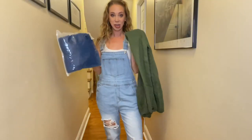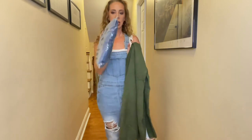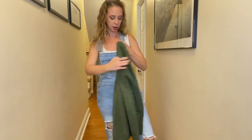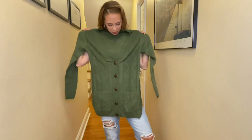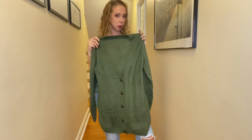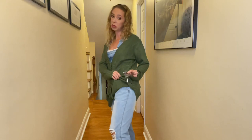The next 2 items are actually identical except for the color. This is how they come packaged in these plastic Ziploc containers. So really hygienic, really good for shipping. But out of the package, they look like this. Yes, they are kind of grandpa sweaters, but I personally love oversized sweaters for fall and winter. So let me show you what it looks like on. And just a note, it comes with an extra button, which is awesome.